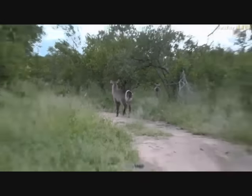Now, we've been speaking about the lions and their tracks. It sounds like Tristan has found a track. Let's go and have a look and see if it's a male or female.